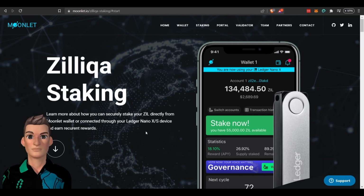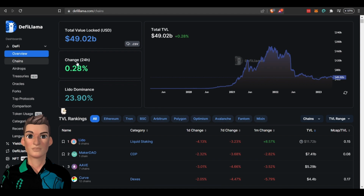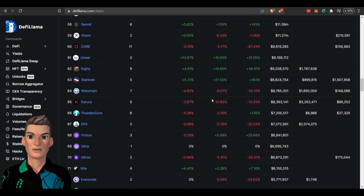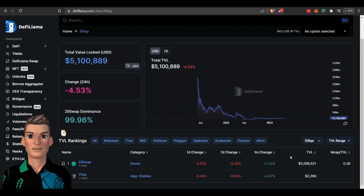Fairly easy. All right, now we're going to discuss DeFi on Zilliqa. So if we go over here to DeFi Llama, total value of DeFi keeps going up and down. We go over here to chains. We've got to scroll down a little bit for this one. All right, there they are, number 76. They have around 5 million total value locked. If we click on Zilliqa, 99% of their DeFi is on ZilSwap.